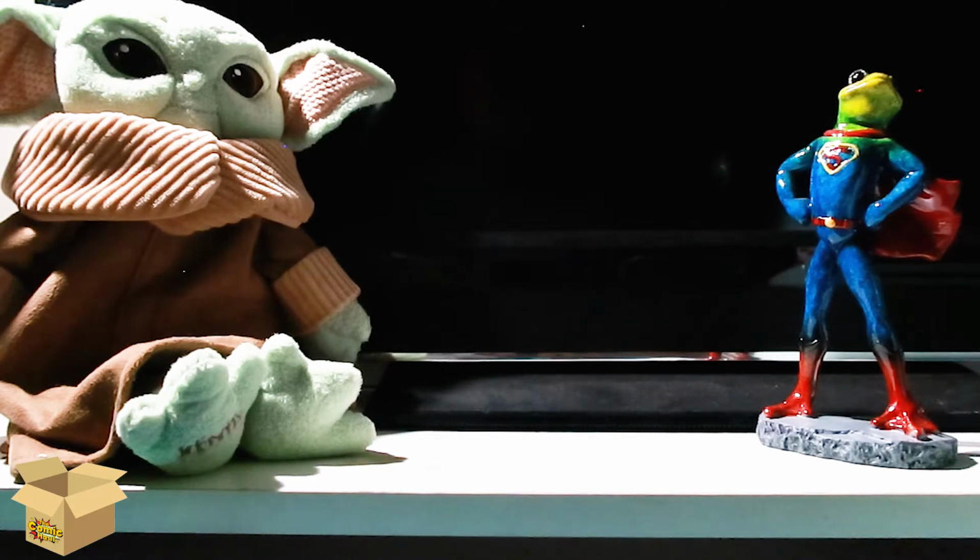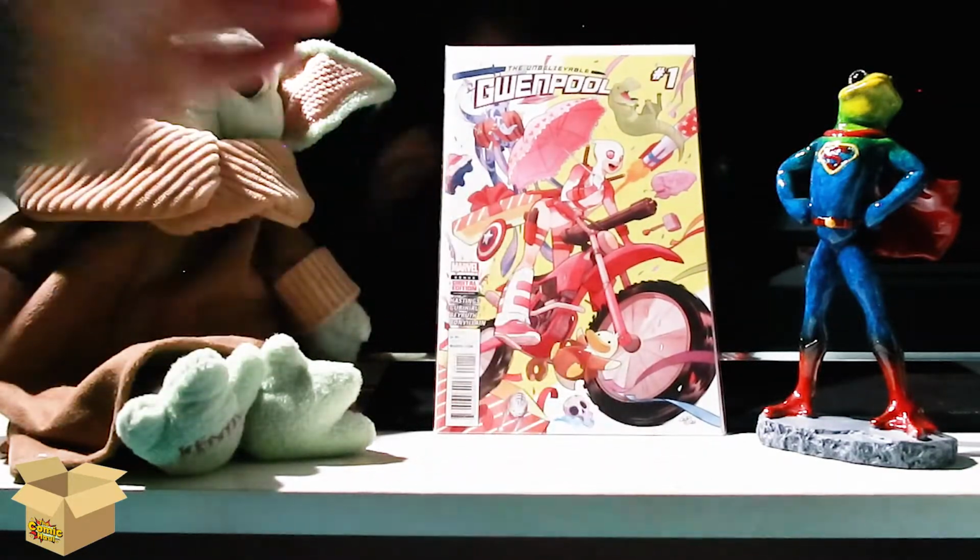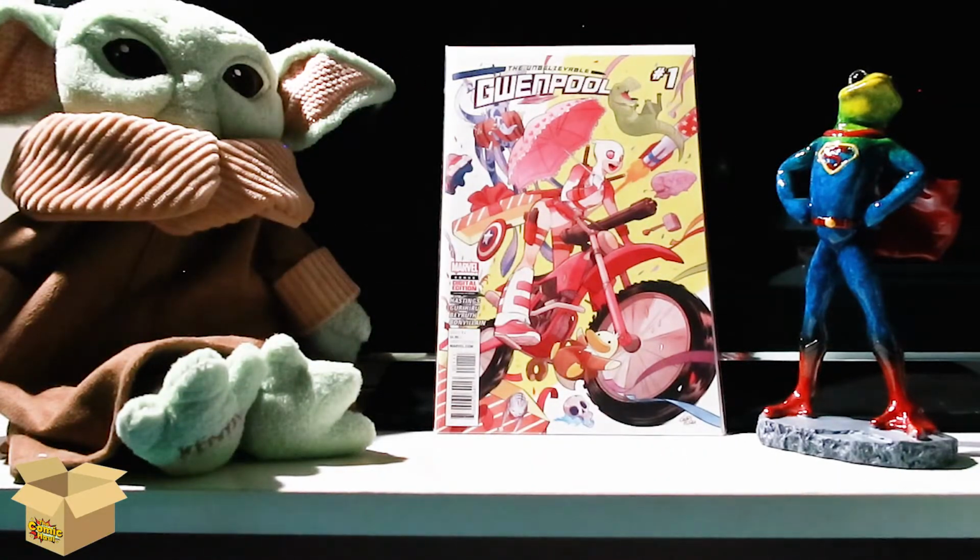This one here, I'm always a fan of picking up number ones. I don't really care who they are, but when it's Gwenpool, how can you not pick up the number one? So it's Gwenpool number 1. Like I said, I'm a sucker for number 1s, variant covers, and anything that's the last of something. So the Unbelievable Gwenpool number 1.